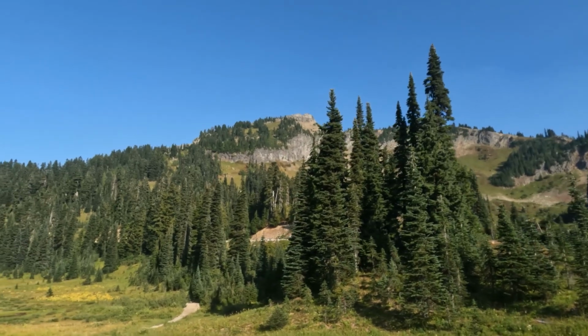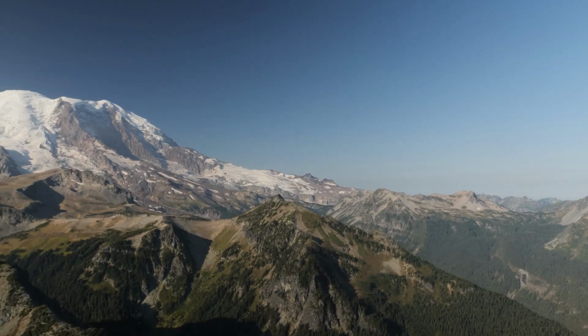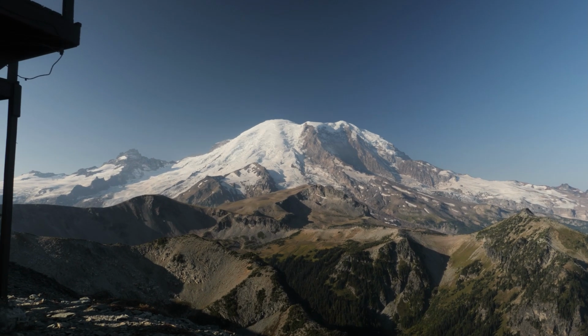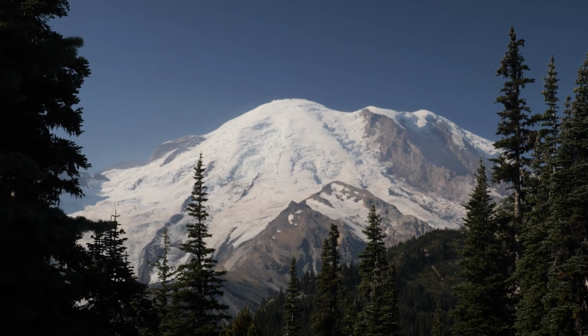I want to thank you so much for joining me for this look at the second day at Mount Rainier. Again, Mount Rainier is my third favorite national park from the 45 national parks I've visited. And so I definitely recommend anybody visit Mount Rainier at some point in your life. It's a really terrific park.